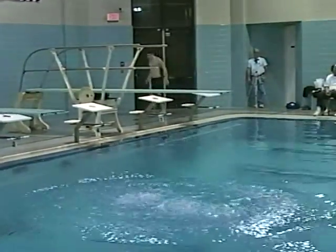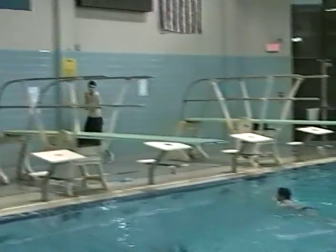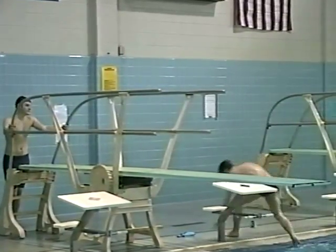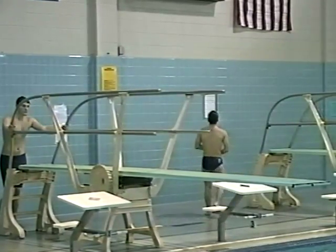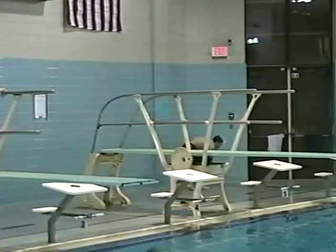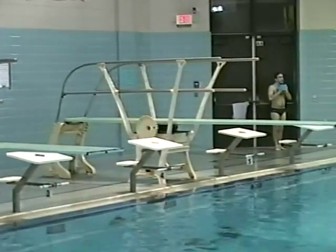So a very, very well done inward dive. Little flop on his back, but he's in at 5 and 1/2, 5 and 1/2, 5, 5 and 1/2, 5. So not too bad. That dive he wanted to have a little more, but it shouldn't be too bad. So an inward 1.5 somersault tuck. Degree of difficulty 2.2.